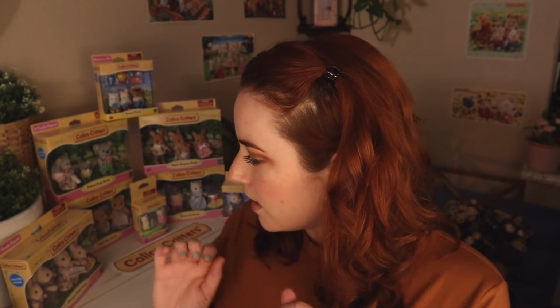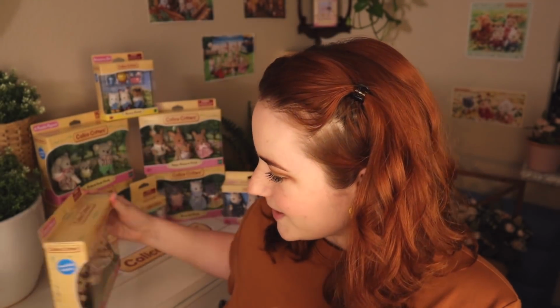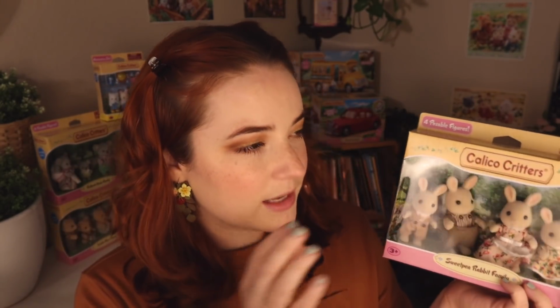So, let's get started with the products. The first family that I'm excited to share with you is the Sweet Pea Rabbit family. This one is one of our most popular.